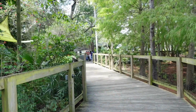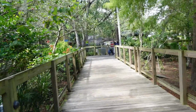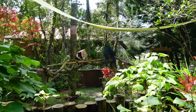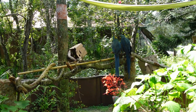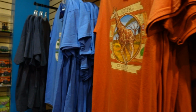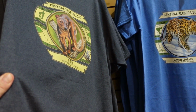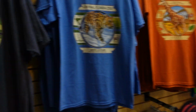You shouldn't be surprised to hear this, but Floridian zoo is very, very warm. I think when we got out of the car, it was 33 degrees outside. Oh, Hyacinth Macaw's here. Smooching. Still a bit of aircon. We did have t-shirts from here. Oh yes, this one. That is nice, yeah. I just like that it's got a fossil on it.